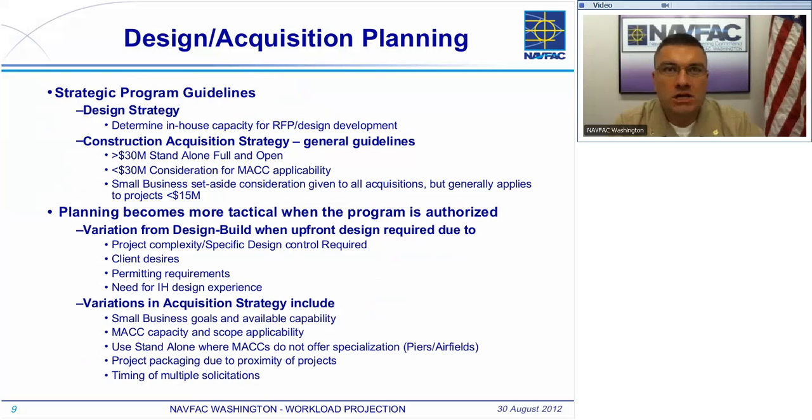Talking a bit about design and acquisition planning. Building upon our previous slide, we talked about what acquisition strategy we use. The first one, looking at strategic approach, is that our design strategies depend on in-house capacity for RFP design development. And then we look at which contract vehicle is most appropriate for that particular project. Typically for projects over $30 million, we're going to be looking for our standalone, full and open. We're looking for contractors that have great relevant experience in those particular projects to come in and provide proposals.